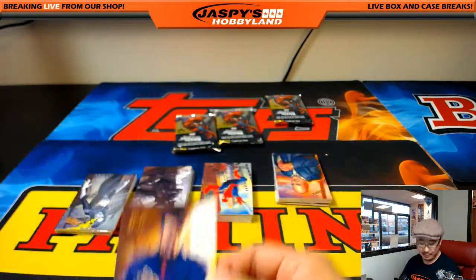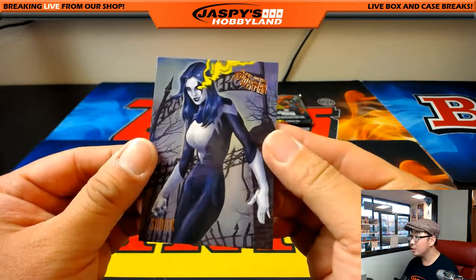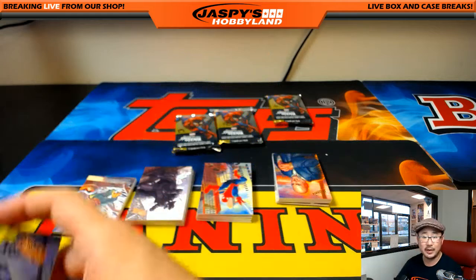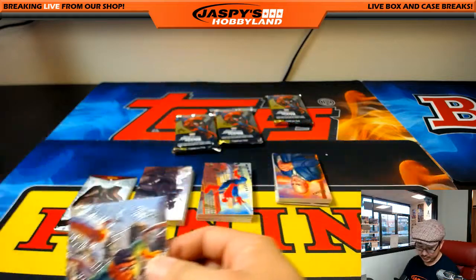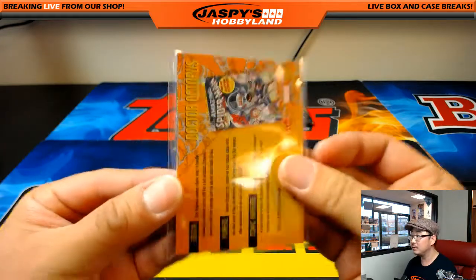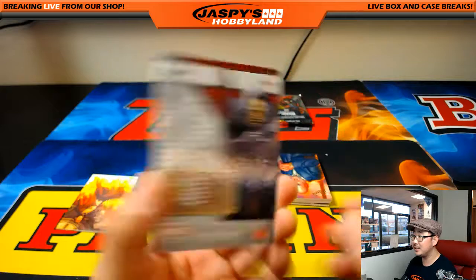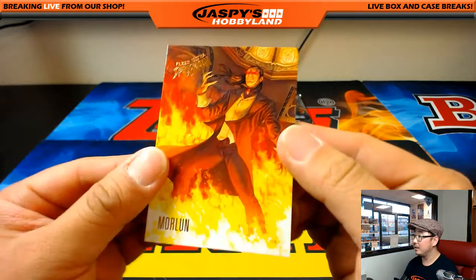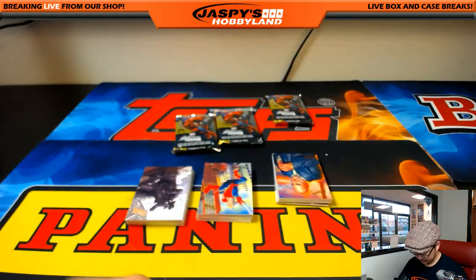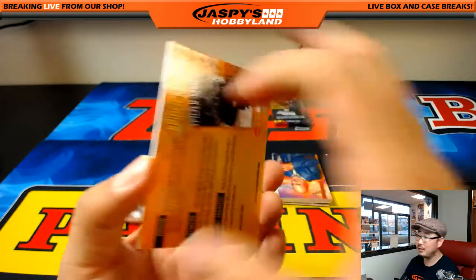All right, Hammerhead for Samuel. This is not numbered. Shriek, who appears to have some sort of sulfur coming out of her eye. What's up, Jordan? Doc Ock right here, Silver Web parallel. Cloak, not pictured, is his buddy Dagger. It's a true story. More Loon. There's Spider-Man Noir. Here's looking at you, kid.